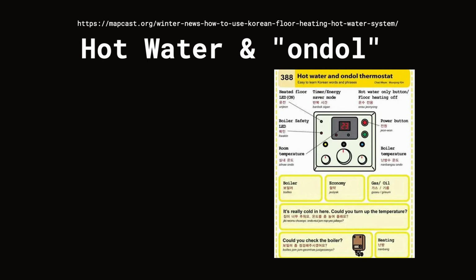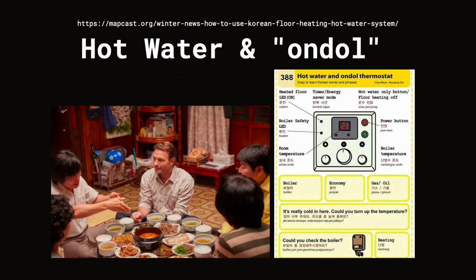But of course, this is a huge system here in Korea, so a lot of us usually have the culture of eating on our floors, and because the floor is very hot, our house is usually very, very warm, or sometimes even hot during the winter time.